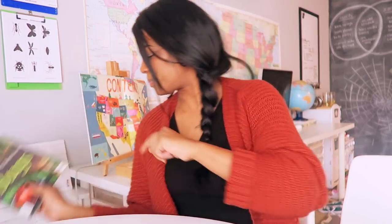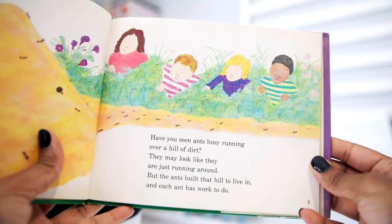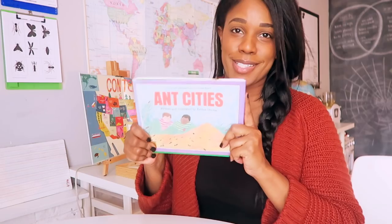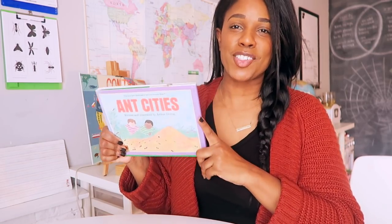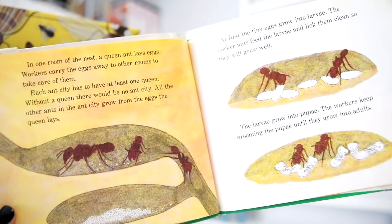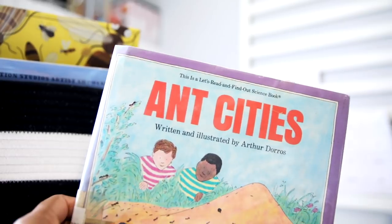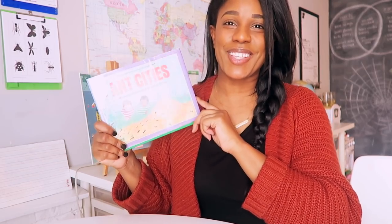So this is just another one, The Best Book of Bugs. I also picked up another ant book, Ant Cities, because I already said we're not going to have an ant hill in the house. I've had issues with ants in my house in the past, so I just can't bring an ant hill in. We're just going to have to read about it and go outside and look at them.